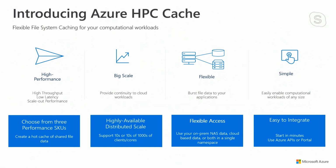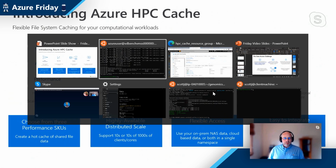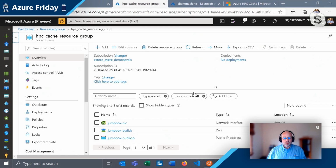I'll show you that and the simplicity whenever we go over to the app. So why don't we take a break from slides and take a look over here at the Azure portal. So Scott, are you able to see it? I am. Looks fantastic. I see that you're looking at an HPC Cache resource group. All right, awesome. So let's take a look in here.